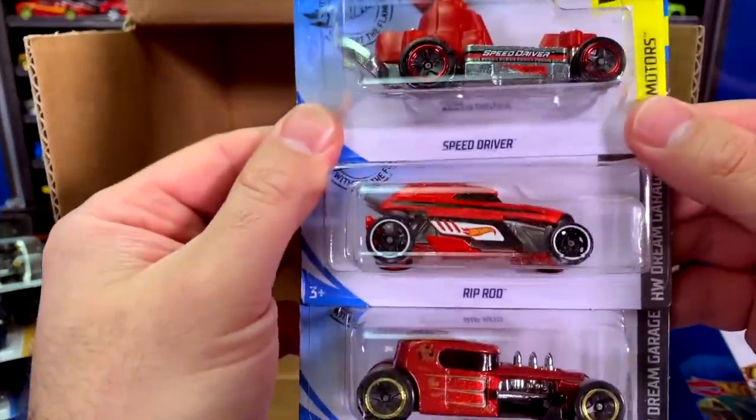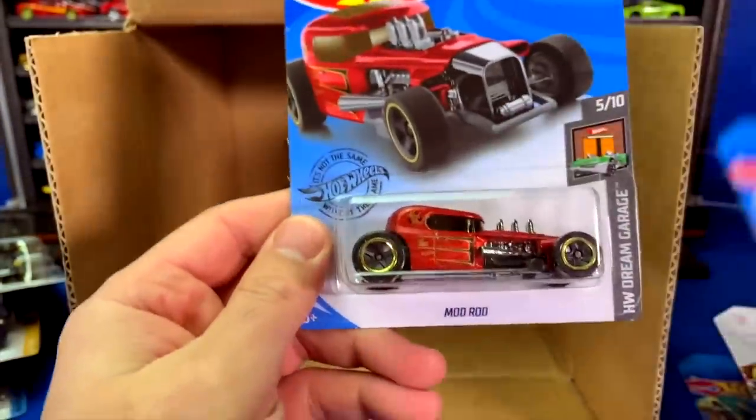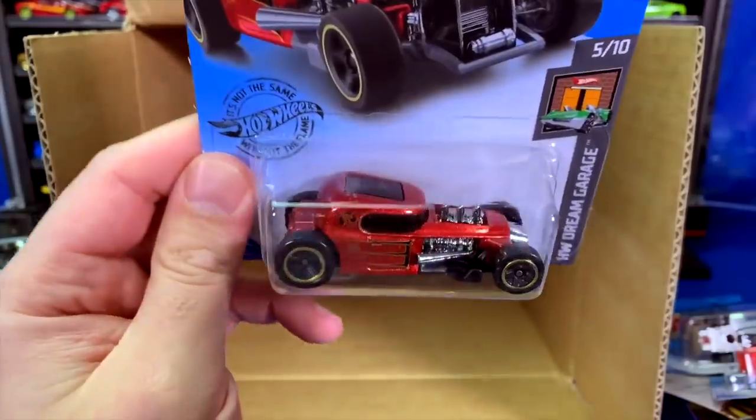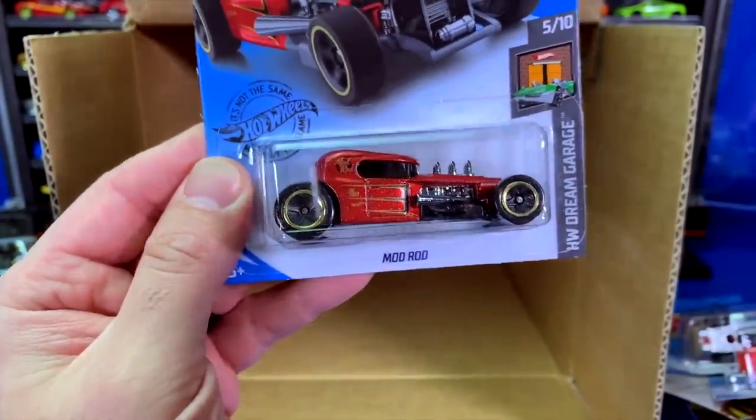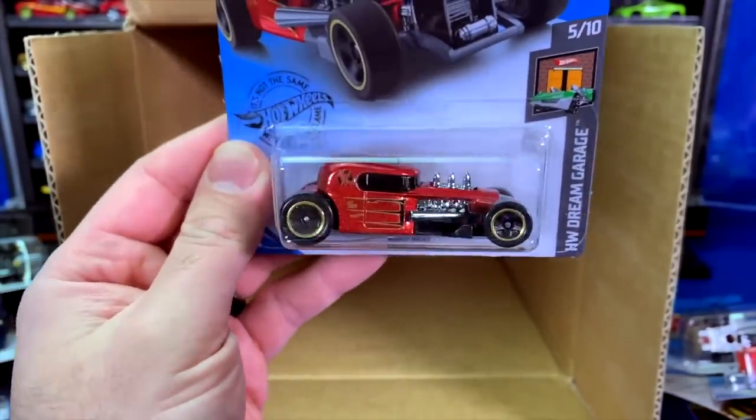Speed Driver, Rip Rod, and Mod Rod new color variation. I love this casting, guys. I put this in my top 10 castings for 2019 releases. It's a really, really nice looking casting.